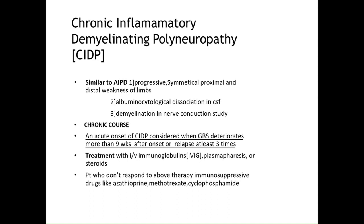Treatment is done with IV immunoglobulins, plasmapheresis or steroids. Patients who don't respond to above therapy, then immunosuppressive drugs like azathioprine, methotrexate or cyclophosphamide can be added.